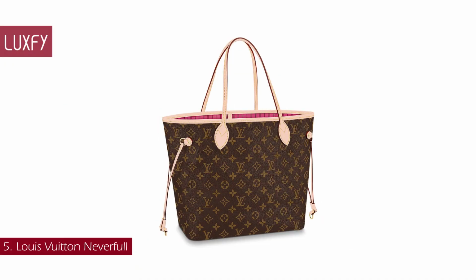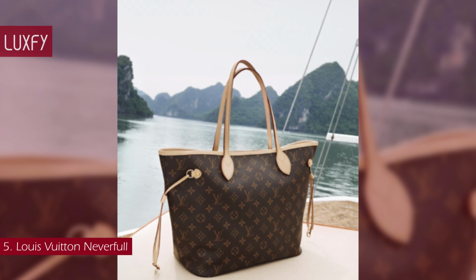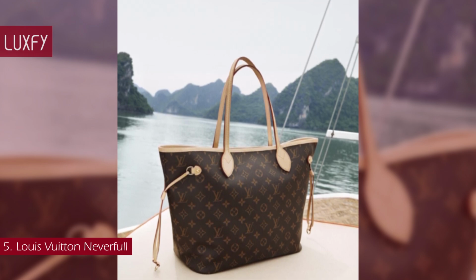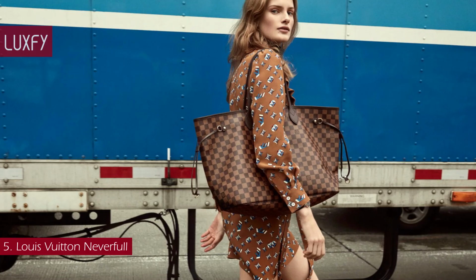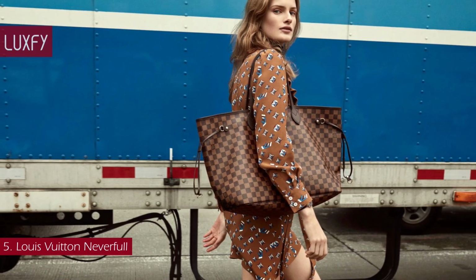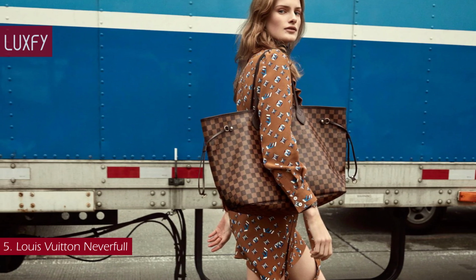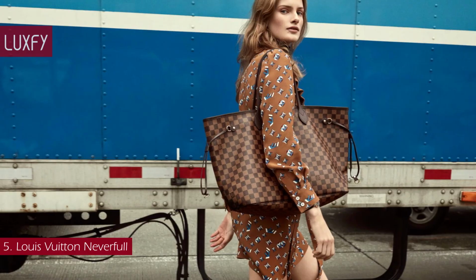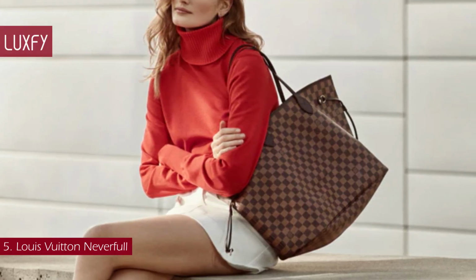Number 5. Louis Vuitton Neverfull. Introduced in 2007 and thought to be created to compete with Goyard's St. Louis Tote, the Neverfull was designed to be completely reversible, with its contrasting interior. While it is not widely publicized, the GM size of the Neverfull is able to hold up to 200 pounds of weight despite the appearance of its delicate handles. This bag is an amazing companion to take to the beach, to the airport, or even to work.